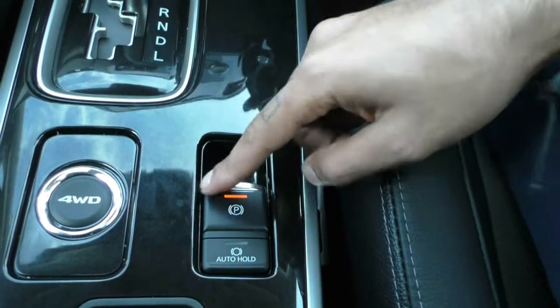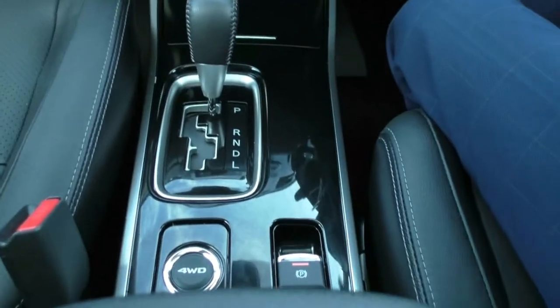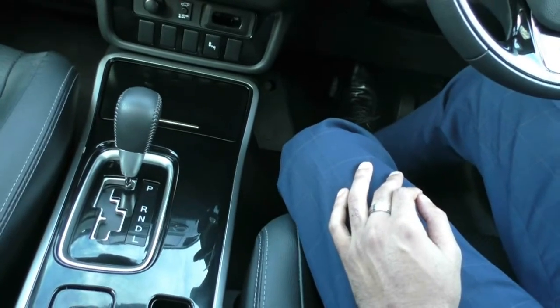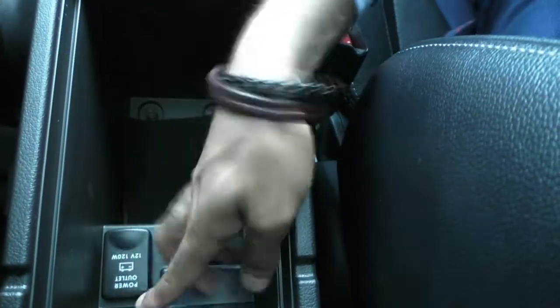We've got our electric park brake and auto hold button, so if you're stopped at a traffic light, and you push the brake all the way in, the car will just hold itself. Then we've got heated front seats because we all like being warm in winter, and a split system center console, so if you want to keep a wallet or something in there you can. And then a very large console here with 2 USB ports and a 12-volt power socket as well.